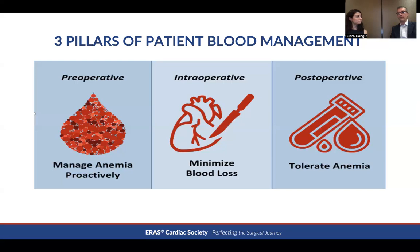And if we could find a way to identify optimal timing for re-exploration and then find a way to track those re-explorations in a way that encourages programs to re-explore patients that need it in an appropriate time frame, I think that could really help our patients.